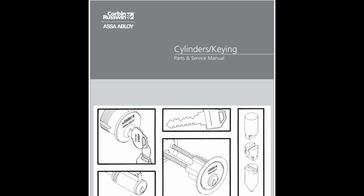Well, in terms of that, the document that I sent you has the bidding specifications for all the Corbin Russwin, and your L4 is a very typical and common system. So there's nothing to it.